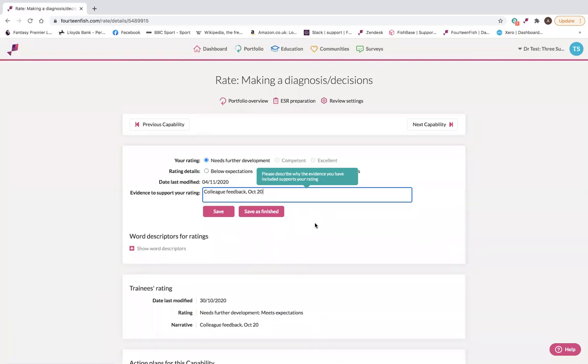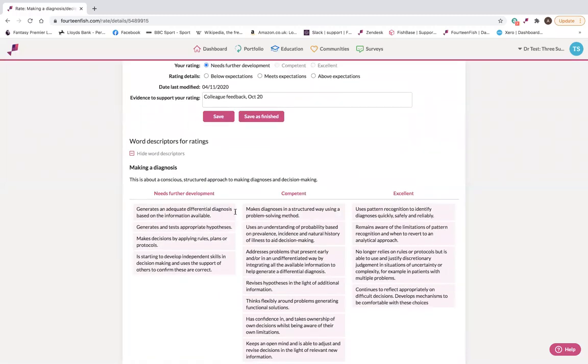However, if this was a learning log or a piece of supporting information and you've written a proper chunk of text, that text would be pulled into that box to form the basis of your justification for that particular capability. If you want to pause midway through and come back to it, you can click save. Once you're happy with your rating and your justification, you can then click save as finished. We have included the word descriptors again here, as mentioned before. So again, you can use those as the basis to justify your rating.